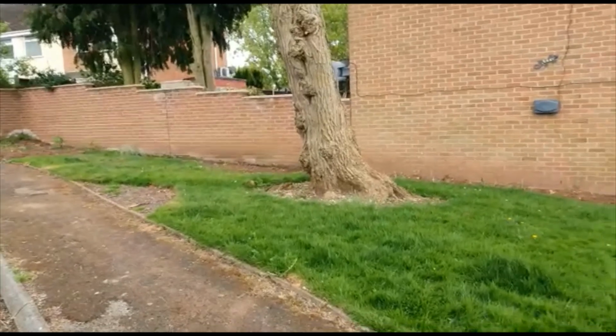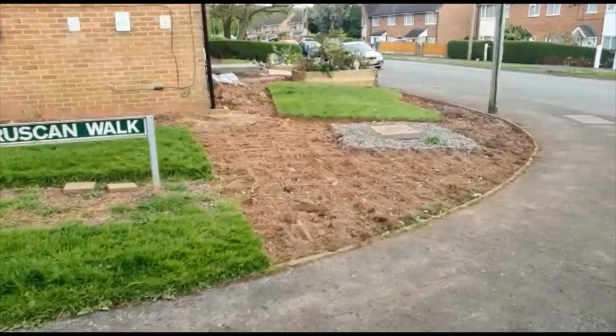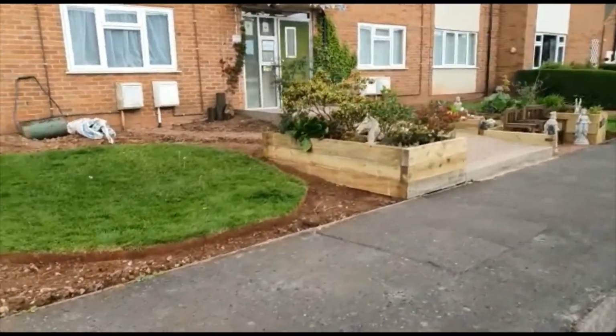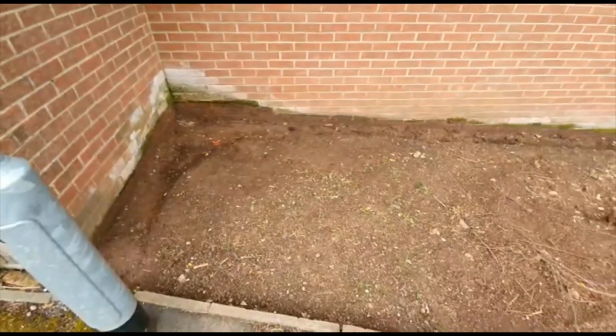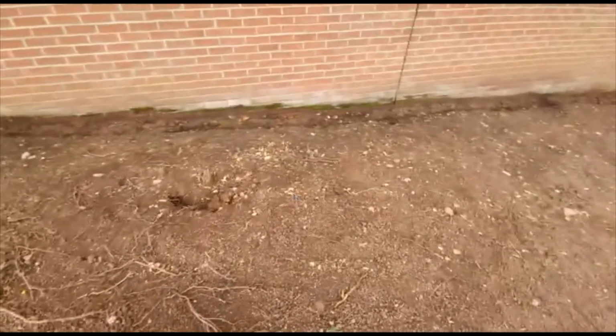Well, as you can see, the garden has been stripped, not looking too great at the moment. We've started to remove some lawn. We've built a couple of nice big planters. So this week we've dug out a drainaway all the way down the side of the building. We've taken out an old tree stump there.